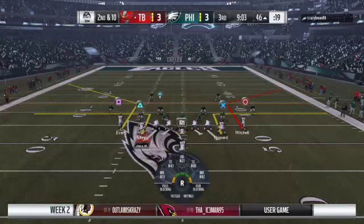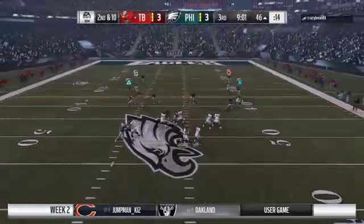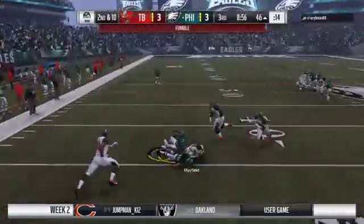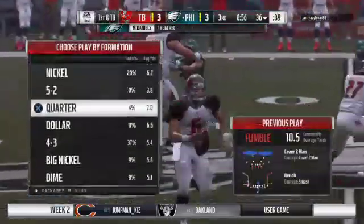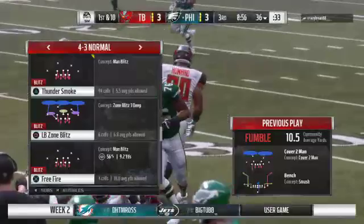Here's Mayfield. Eluding the pressure right. And the ball is knocked out. It is picked up by the Eagles. And they take possession of the football and have it at the 36-yard line. And maybe that one caused by the weather. Of course, the rain coming down.